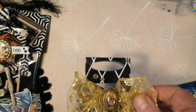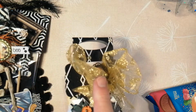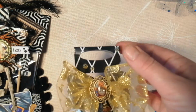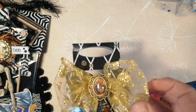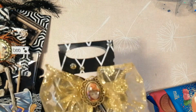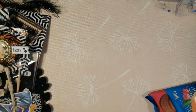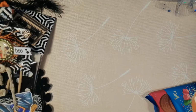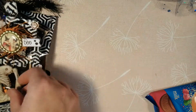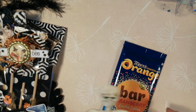So those were the witches' hats, and I did this, it is actually a bow shaped bag topper, but the die cut bow that came with it doesn't fit properly, so I just tied a ribbon bow and then put that lovely little dangle in the centre of it. We've got, what else have we got? Take Mr. Bones out because he's in the way. We've obviously got a nice bar of chocolate there to go with it.